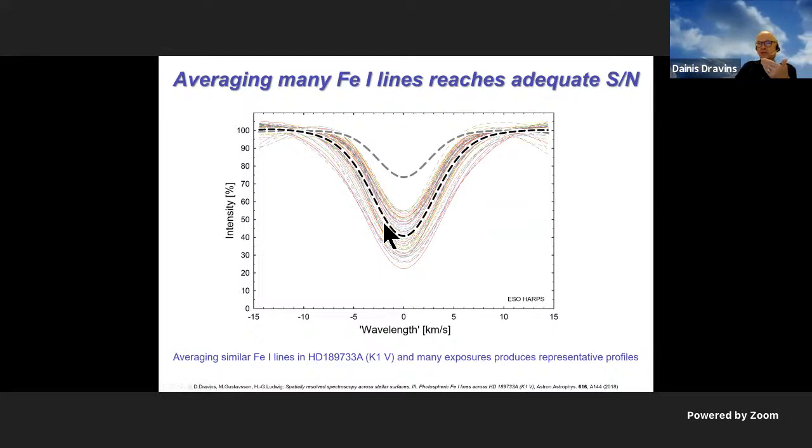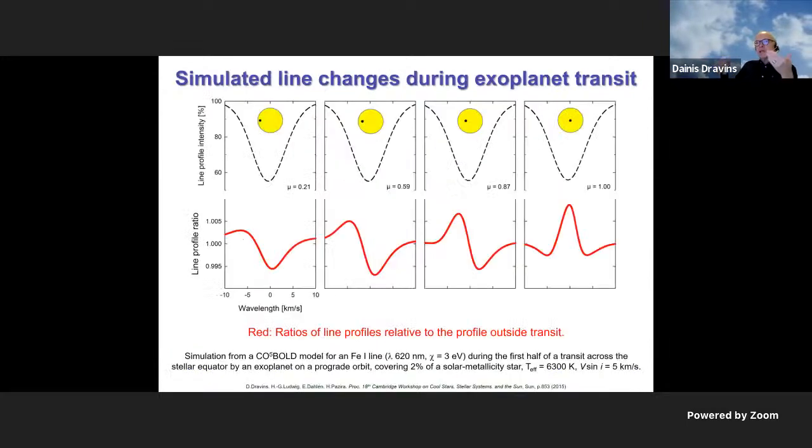The average is here, the dashed curve. And there is another averaging here for weaker lines. And these then form what you could call observationally synthesized representative line profiles. They are not one specific line, but they are typical for lines of that strength of that species. And this is something we can then handle in studying things.